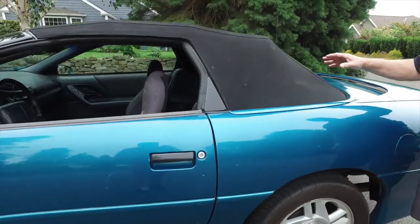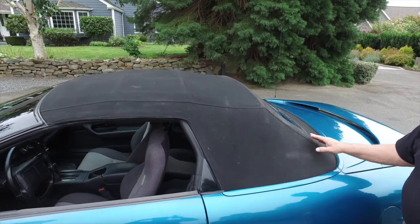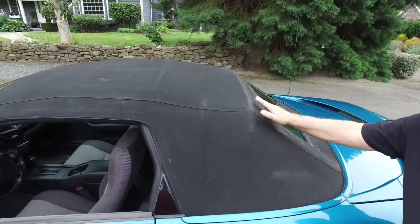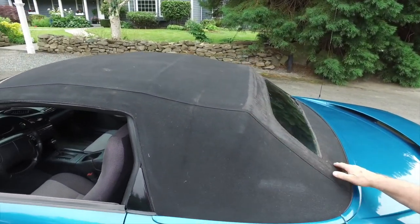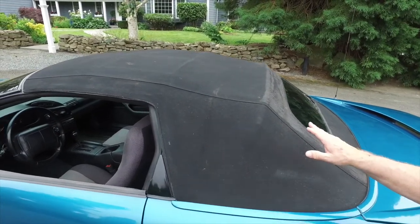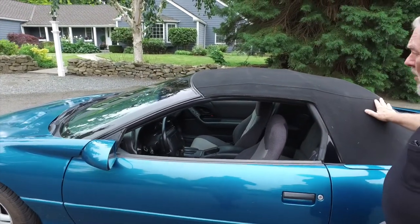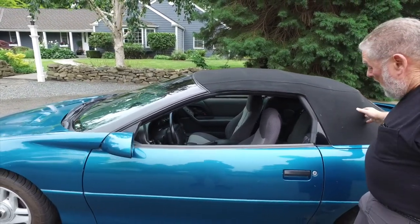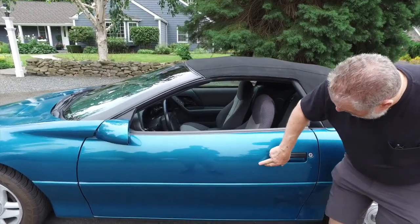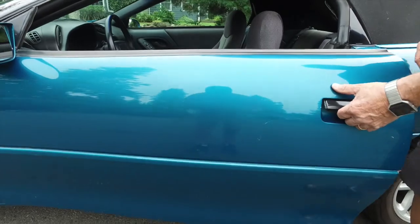Now this top, it's a cloth top, which really dresses it up. Have we tried to clean this too much? No. It might clean up a little better than it is. It's got some stain spots in it, but the top overall is in good condition. It's not new or anything. And you can see there's a spot right here in the paint.